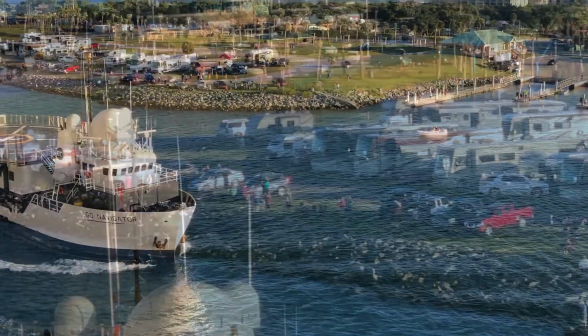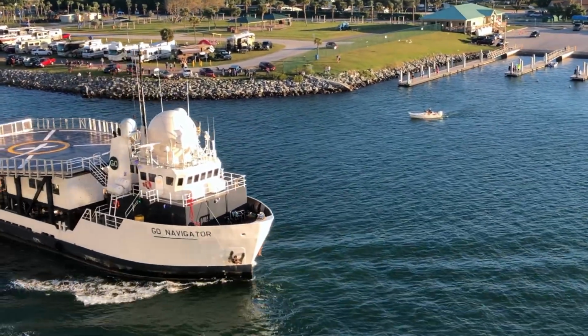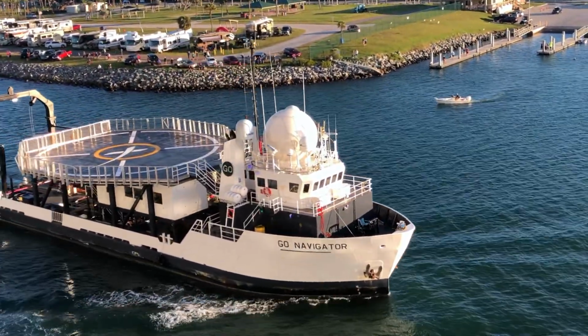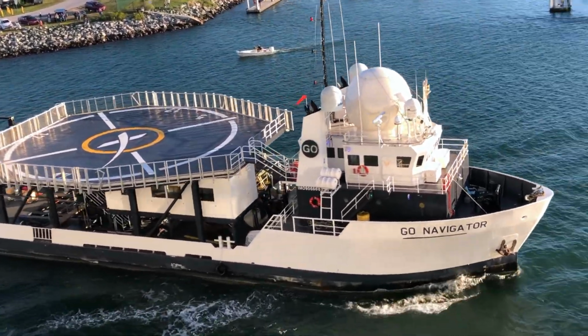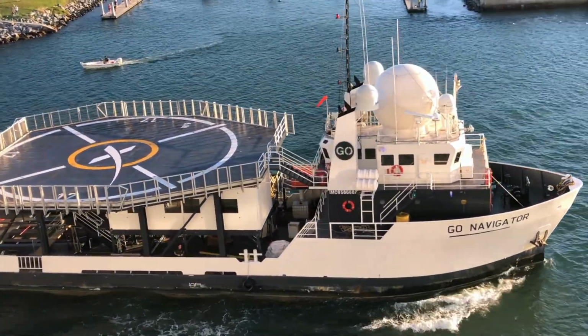Oh, it's SpaceX. Yeah, that's the platform. This is the SpaceX landing boat. How crazy is that? We get to see that go by.